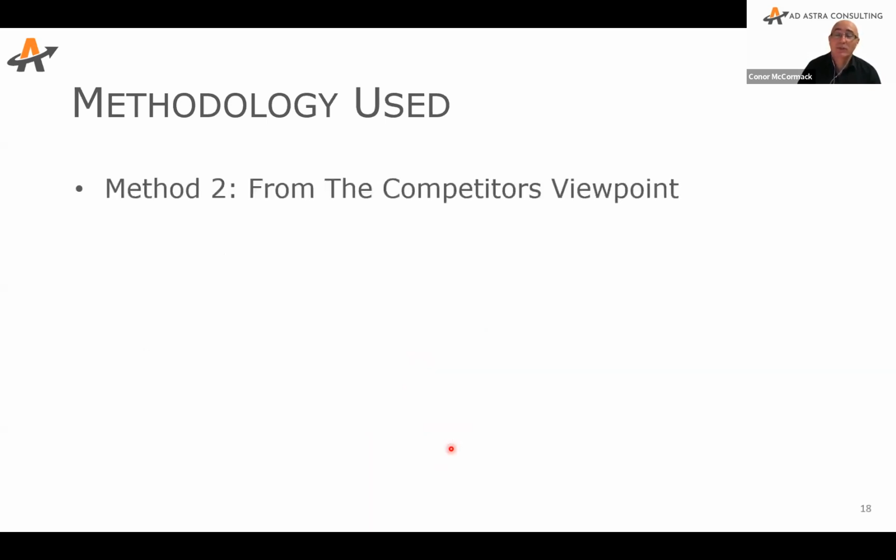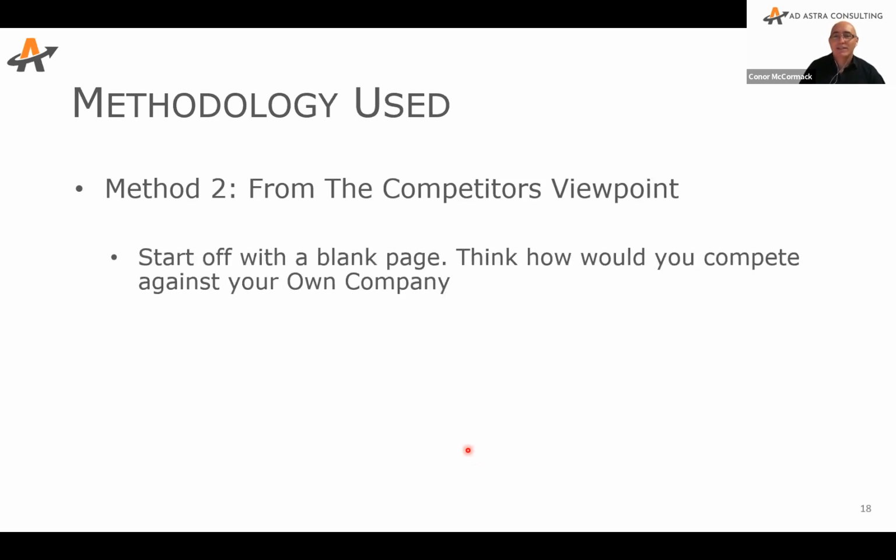Method 2 would be to look from a competitor's viewpoint. This is very interesting, and for people that like to invent, it was a great fun exercise. You start off with a blank page. You basically think, how would a competitor compete against your own company? It's quite hard to do sometimes because you really are in the trenches and you only see your own design, but it's a very good process to look at what your company does and how you would compete against that. If there is something there, then maybe that's one of the gaps that you need to file. So it's more of a protective IP. You might not necessarily go down that road. You could, but it would stop people coming in and taking some of your revenue in that field.